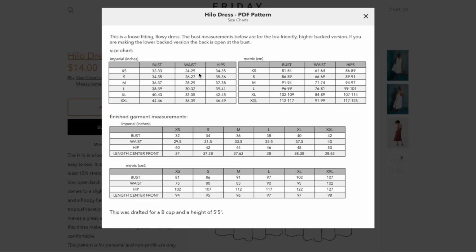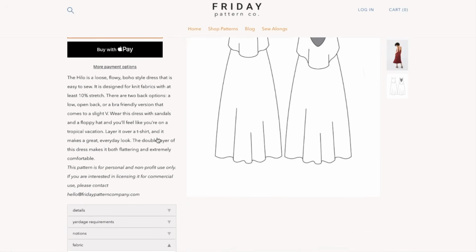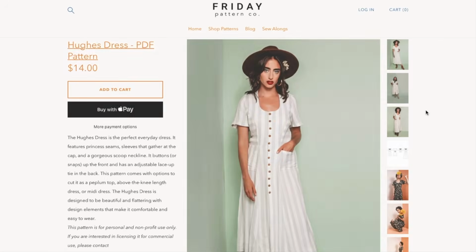Maybe double check the bust. But if you're doing the wider, like she said, the open back, where the bust doesn't really matter, then yeah, definitely just use a woven. All right, that's high-low. Helo, maybe? I don't know where the emphasis goes.